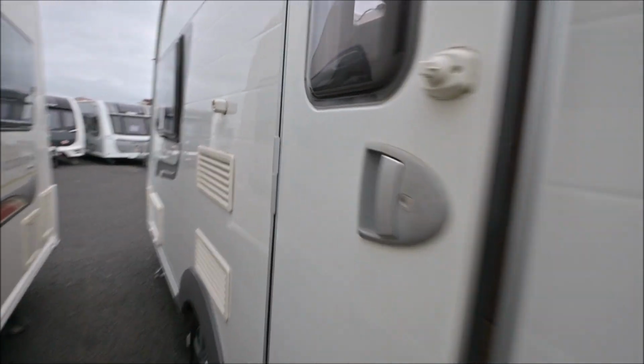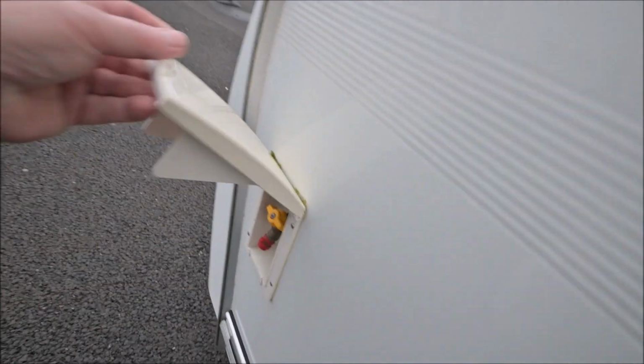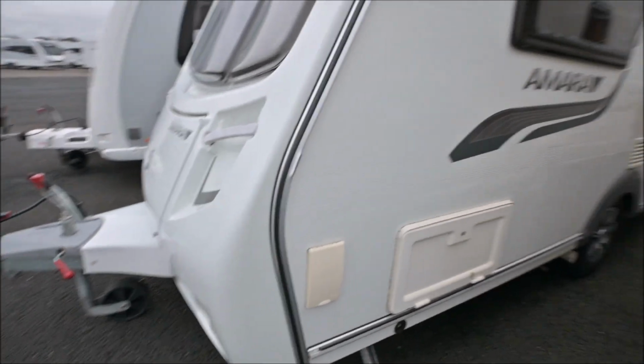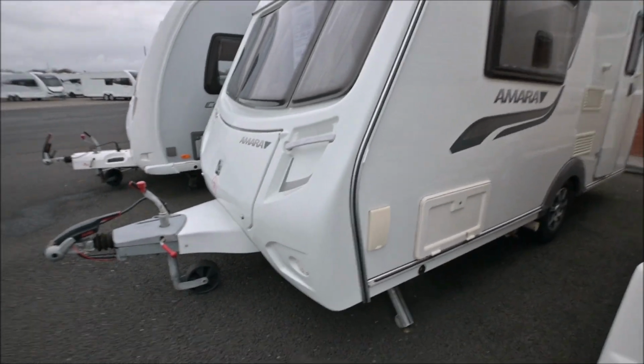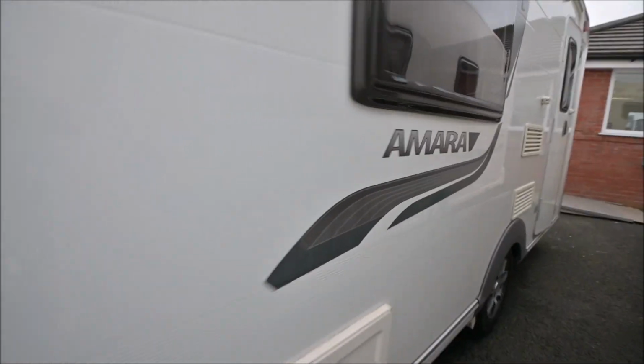But looking around it, I can't really find any fault at all. The alloys look alright, and also here there's, I think, a gas barbecue point. Yep, it is. I can't remember if those were standard at the time, but it really does look a nice neat tourer, to be quite honest with you. But let's go and have a look inside. Has it been well looked after inside? Well, we'll soon find out.